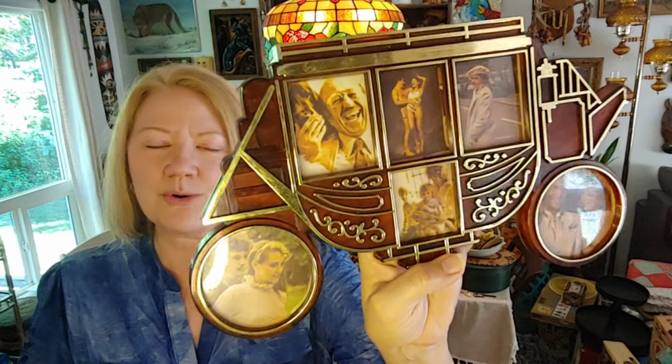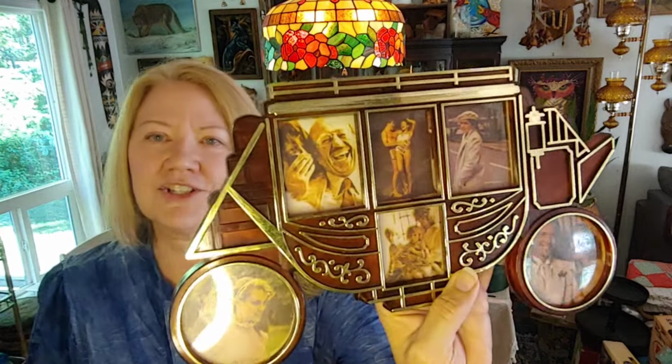I thought this was so cool. It's like a stagecoach photo holder. I think it said Hong Kong on the back. Made in, yeah, Hong Kong. So it is definitely vintage.